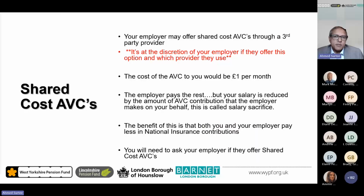An alternative option potentially available to you is a shared cost AVC. However, to note, this option is only available if your employer has decided to offer this option to members. So please contact your employer to see if this is an option that's available for yourselves. Shared cost AVCs enable you to build an additional pot of money alongside your pension with contributions exempt from both income tax and national insurance contributions, with the potential to again take it all as a tax-free cash lump sum when you retire.